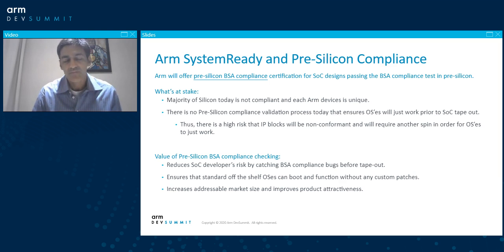It also makes the product more robust and attractive, and the addressable market consequently also expands by being able to have multiple OSs and the workloads that run on these OSs work seamlessly.